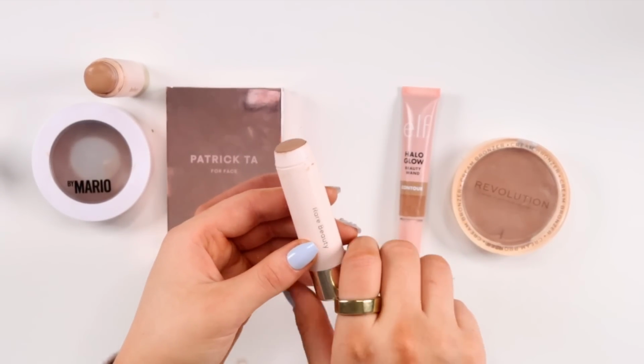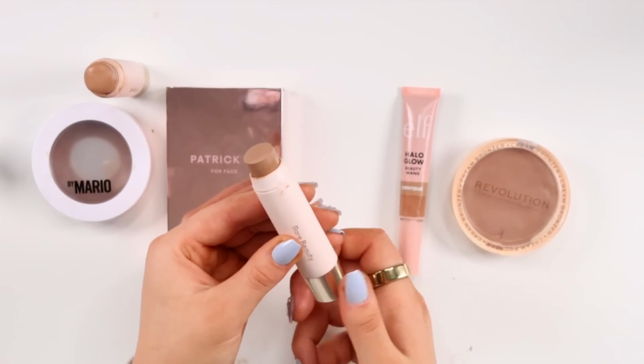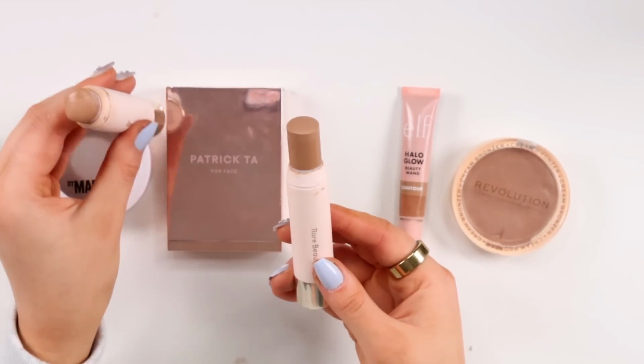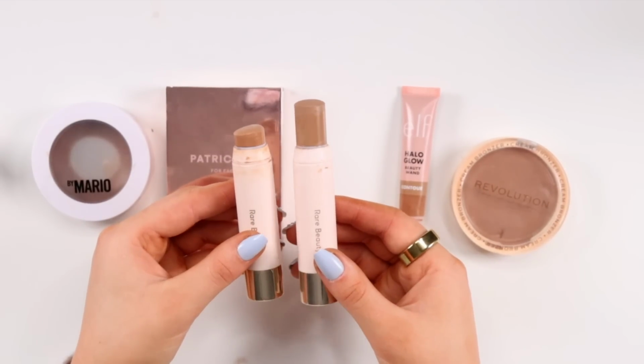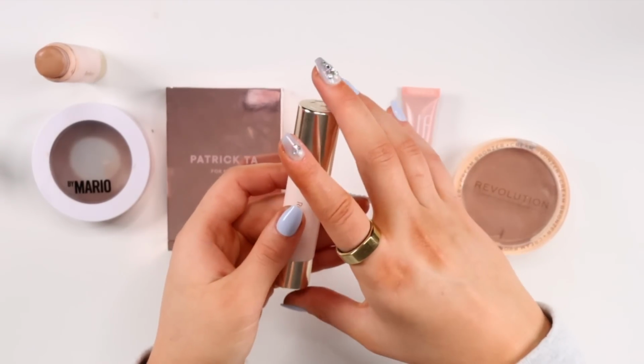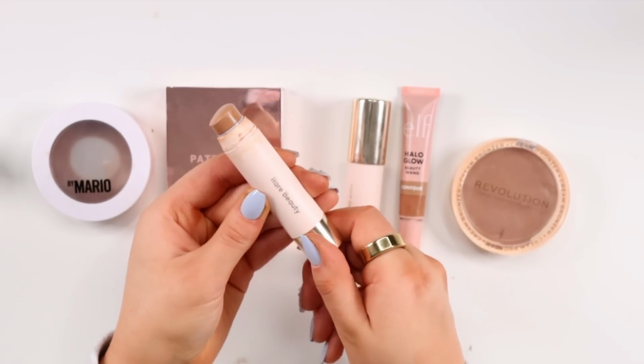This is Bright Side. I think they released a shade extension, right, at some point. So this one is slightly more cool tone than Power Boost, but look at how much product I have left in this one compared to that one. So my preferred shade is Bright Side, but I am gonna finish this Power Boost one. This formula is so creamy. It's just very easy to work with. It's just kind of like an effortless cream bronzer.